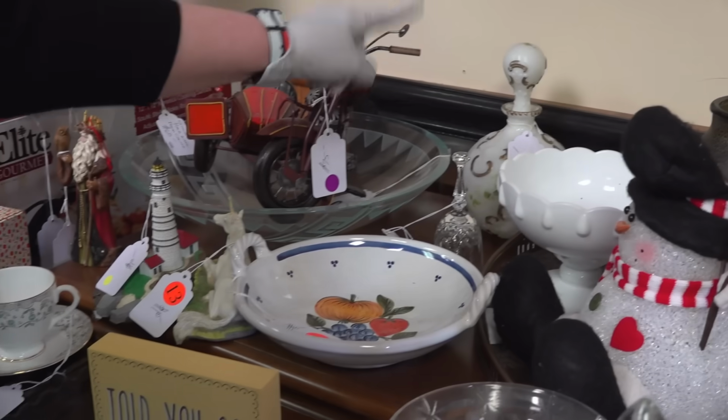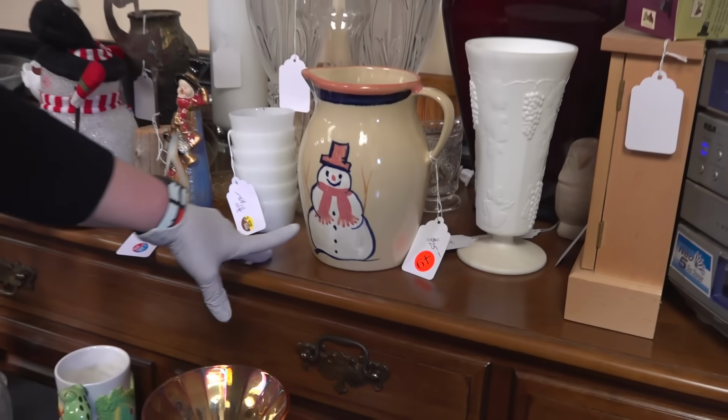Now we're talking valuable. That is old. Wow. This is very, very popular and pretty rare.